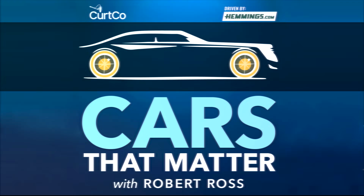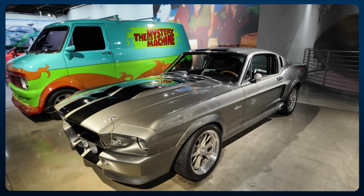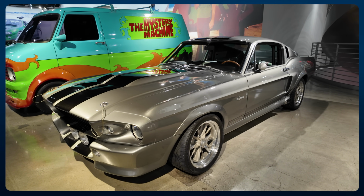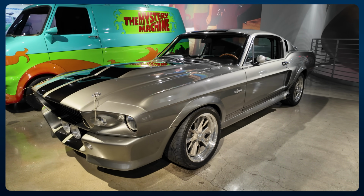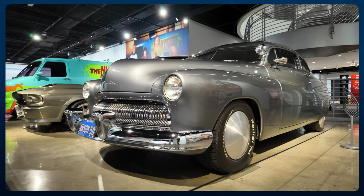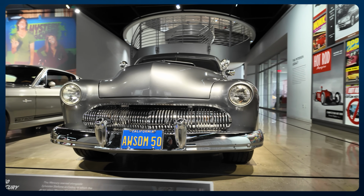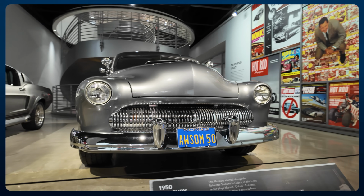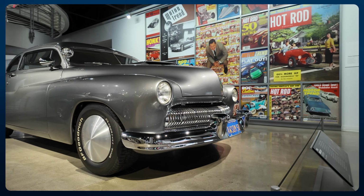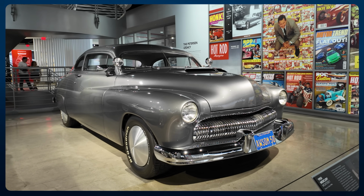Oh, that's so fun. Here at the Petersen, there is certainly no shortage of movie cars, and we've got 3 other stars right behind us. One instantly recognizable, Eleanor from Gone in 60 Seconds, and the car from Cobra, the 50 Mercury. I mean, these are really remarkable things, and fantastic to see them together. Yeah, it's like standing with Dwayne Johnson and a couple of other big celebrities, but it's just us schmoes hanging out right now. These guys are icons for sure. This is a 50 Mercury from the movie Cobra.